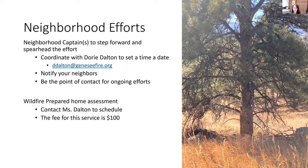So this is something that you could do in a weekend. And if you have neighbors who struggle to do things like this, and there's, you know, a dozen reasons why someone can't get around to it, get together in the neighborhood and offer to help. So that's something else that might come out of this neighborhood walk. So again, we're just encouraging folks to sign up with Dory.